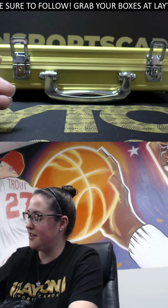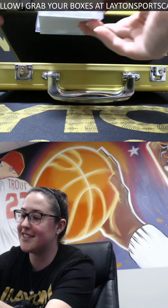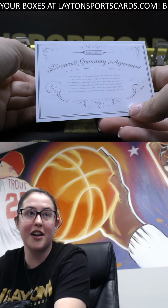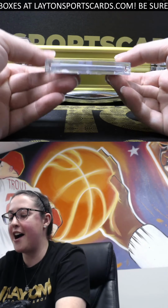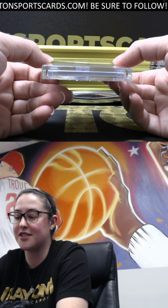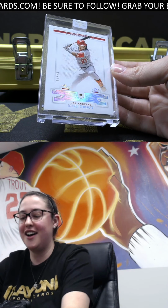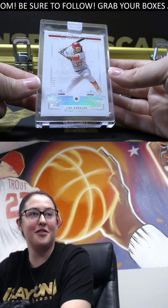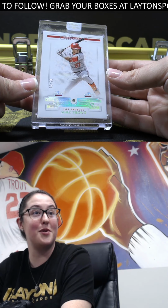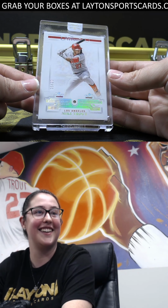All right, Chris. Second and last card. This is sick. Diamond guarantee. You get the diamond guarantee agreement right here. 15 out of 20 diamond for the Los Angeles Angels. Mike Trout. Boom. Huge hit there. Chris, what a box of Flawless. It's a beautiful card. Who's that? Kaboom? Messi. Oh, wow. Yeah. Jeez.